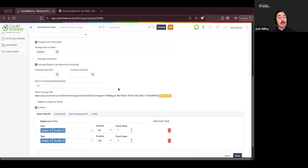When we are selling it on the member portal, we also do get a link to the specific package type that we are setting up here. So if you wanted to maybe create a marketing email that had a link where the player could quickly get to a specific package type, you would be able to use this URL that we have here, and you would be able to quickly have a player get to that specific page so that they could purchase that package without going through too many clicks on the member portal.